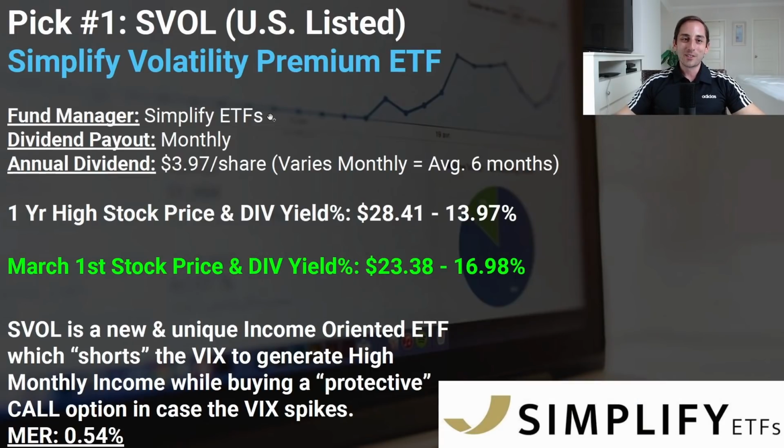All right, everyone. So pick number one, brand new. Well, it's been out for 6 months, but it's relatively new. It's called the Simplify Volatility Premium ETF. This is my US listed stock pick of the month. Stock symbol is SVOL, vol for volatility, listed on the US stock market. Fund manager is Simplify ETFs. The dividend payout is monthly. The annual dividend, $3.97. However, it does vary monthly.